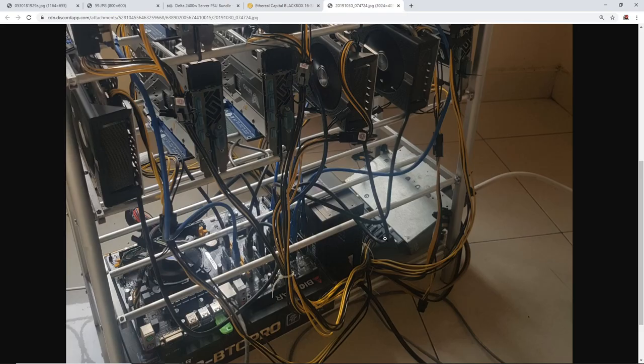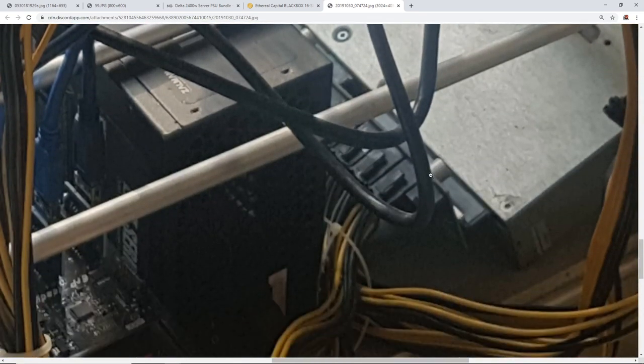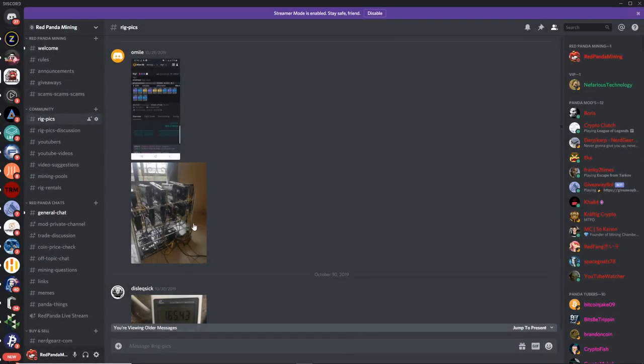Pretty sick. Actually, no, it might be a different one. Just actually looking at it now, it has different PCIe connectors. Oh, no. Yeah, no, that's the same. Yeah, that's the same power supply. Yeah, definitely. All right, cool. And the motherboard he is running is a TB250 BTC Pro motherboard from BioStar. Very nice. Omli, thanks so much for the pick, my friend.